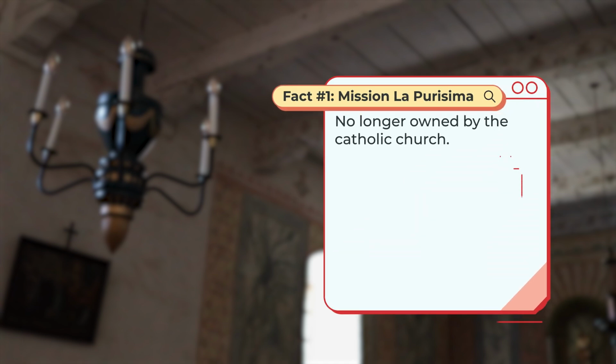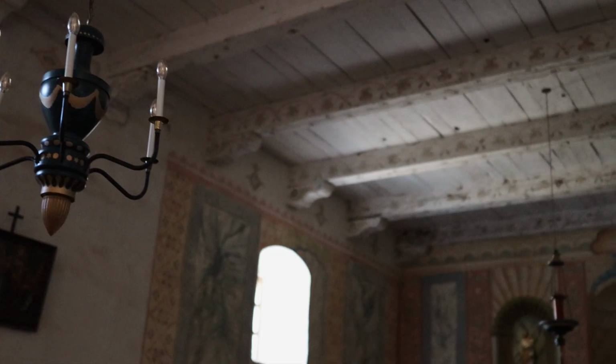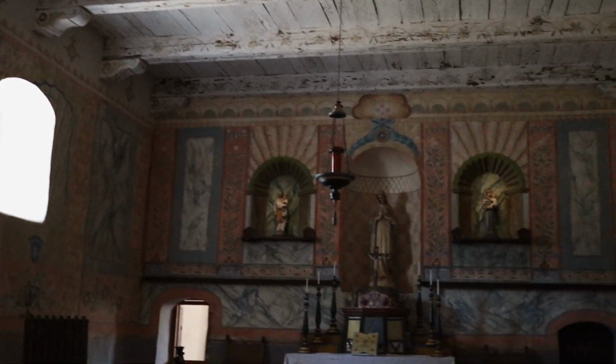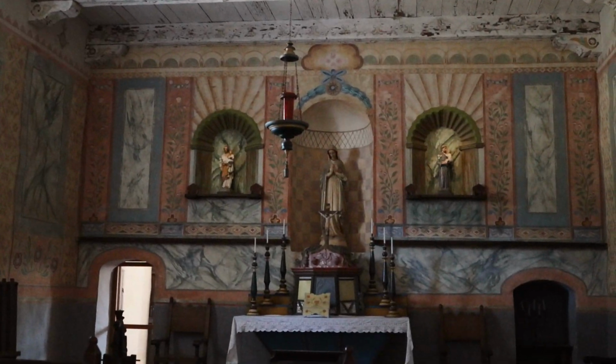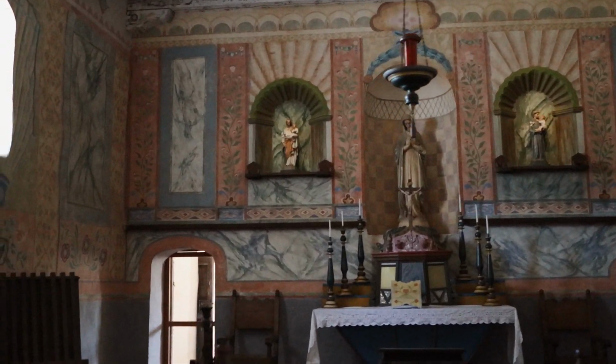Fact number 1. Mission La Purisima is only one of 2 missions no longer owned or governed by the Catholic Church. 19 of the original California Spanish missions are still run and operated as regular places of worship for the Catholic faith, but La Purisima does not happen to be one of them.